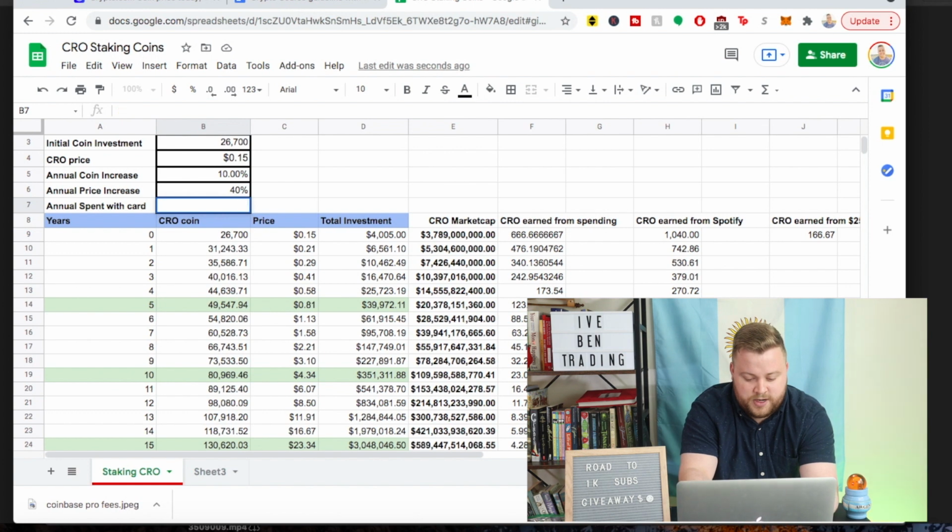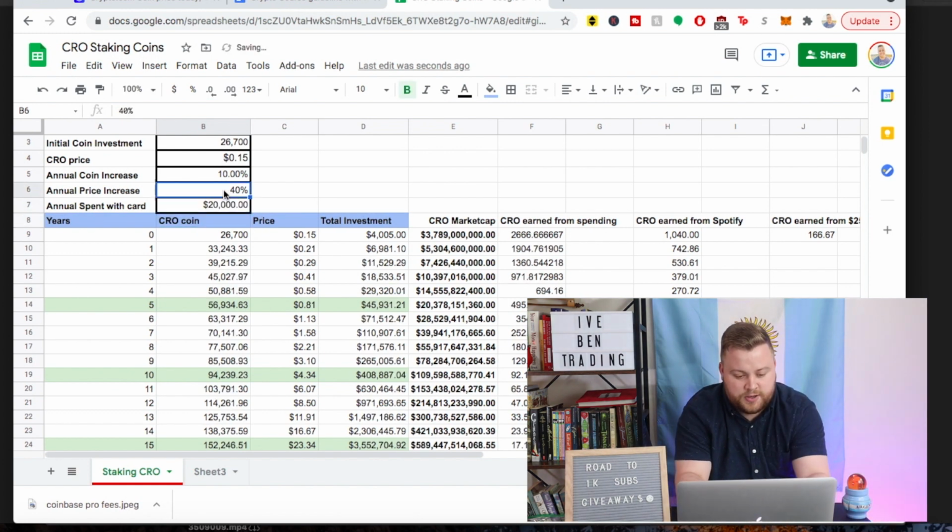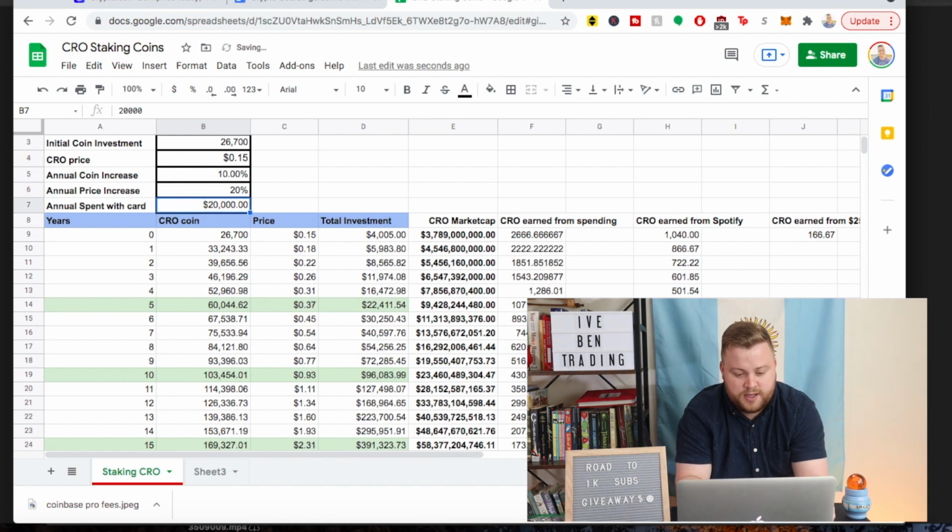And you can also put in a higher number of, let's say you spent 20,000. Let's just change this to 20. You can see the increase in how much you earn from spending. Now, of course, this number would increase with the upgrade. If you had the Jade Green card or the Royal Indigo card, that would increase these numbers even more, or even more if you had the Icy White. So test this thing out.